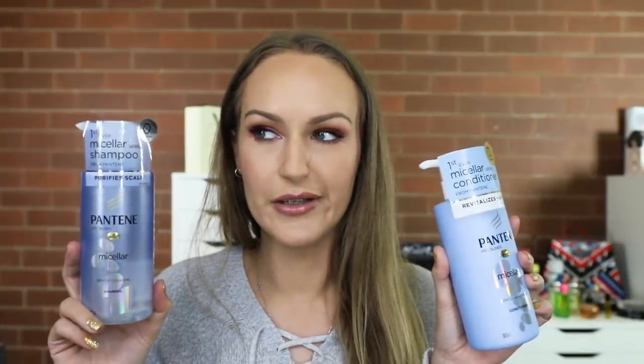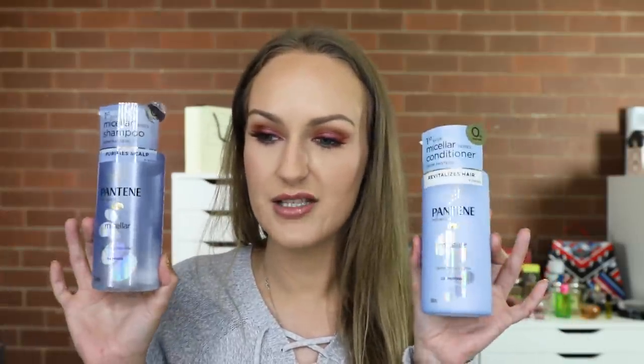I'm very intrigued. They say that this is gentle enough to use from root to tip. And usually you wouldn't do that with shampoo and conditioner. Shampoo you use on the roots and you let the soap suds rinse the ends when you're washing it out. And conditioner you use on the lengths, but you don't put it up near your scalp because it weighs it down. And they said basically you use this all over. Both of them, all over. So I think it's very interesting. I am 100% going to give these a go.